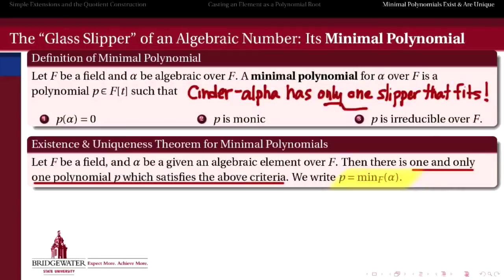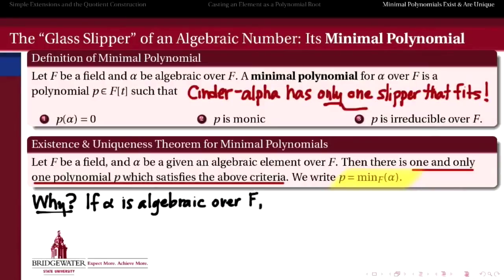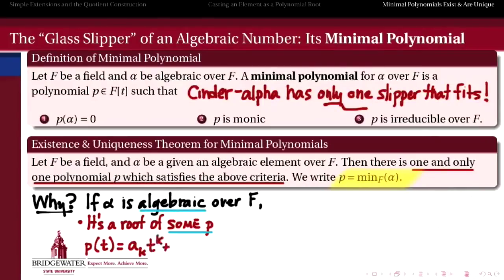Let's do a sketch of the proof. Why should minimal polynomials exist always, and why should they be unique always? So let's start with the number alpha, which is algebraic over a field F. By definition, an algebraic element satisfies a polynomial equation over F. So alpha must be a root of some polynomial p.